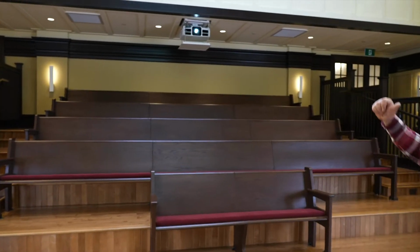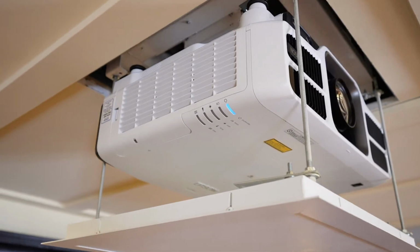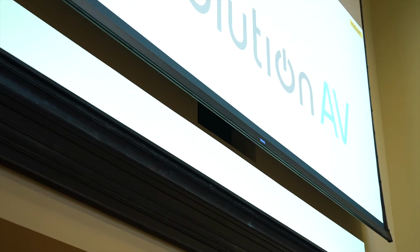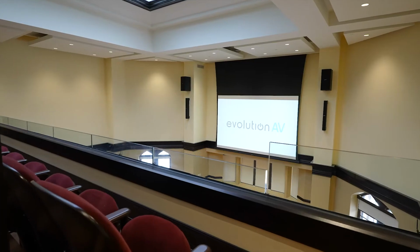Another unique feature of this room is the retractable Epson projector. When this projector is not in use, the actual ceiling tile will retract into the ceiling, and you cannot even see the projector. That retractable projector is paired with a 12-foot screen, which is the perfect size for this room, so every single audience member can see the presentation.